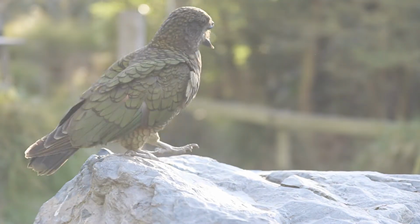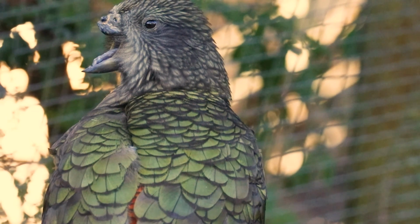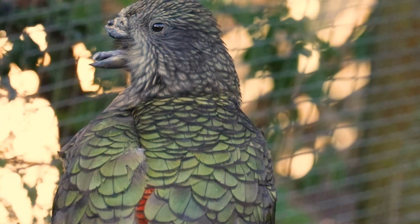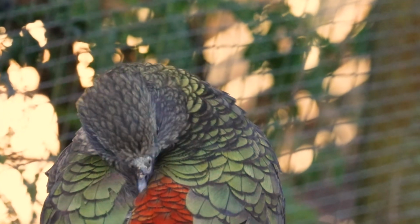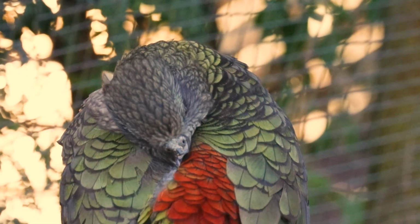So we also collected up any objects we saw the other birds pick up and found that they were significantly different to the sample we collected from Bruce. And by combining all these different threads, we're able to make a really strong claim that what Bruce does with the pebble is in fact a form of intentional tool use that he's innovated himself. So that's really all there is to it.